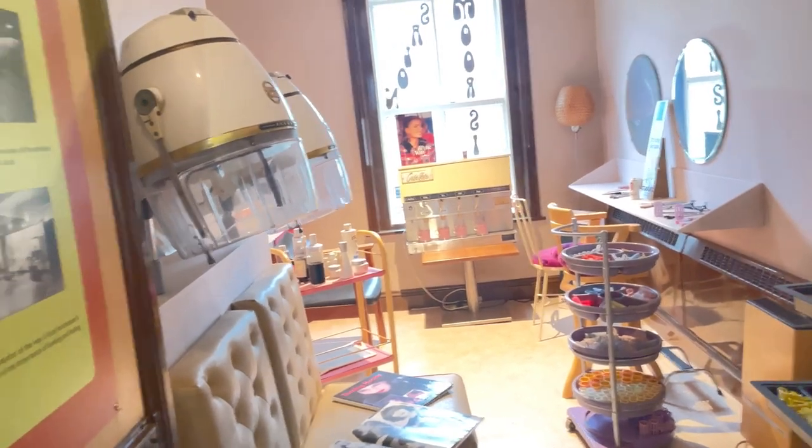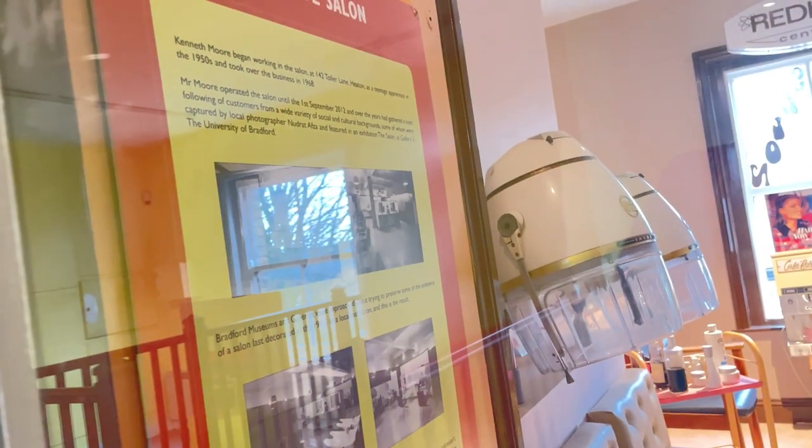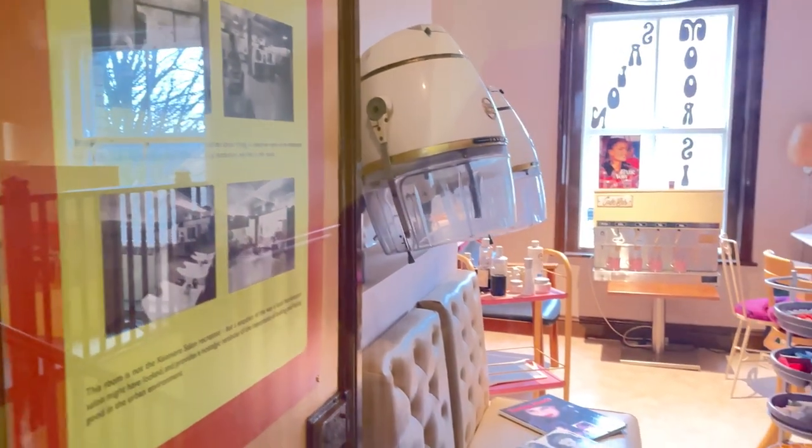This is a mock-up of a typical hairdressers from 1968. It's a mock-up of Kenneth Moore's working salon at 142 Toller Lane, Heaton, which is another suburb of Bradford.